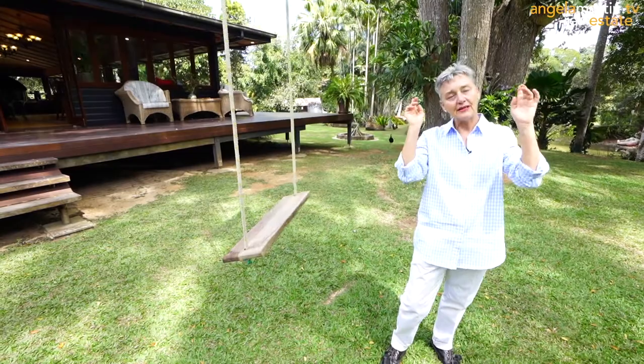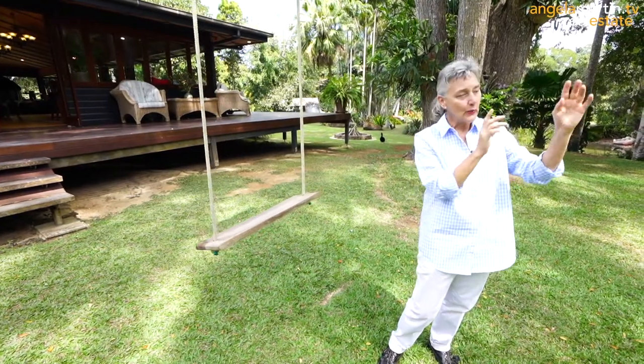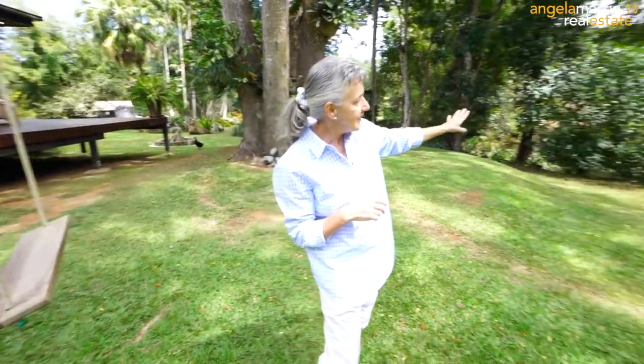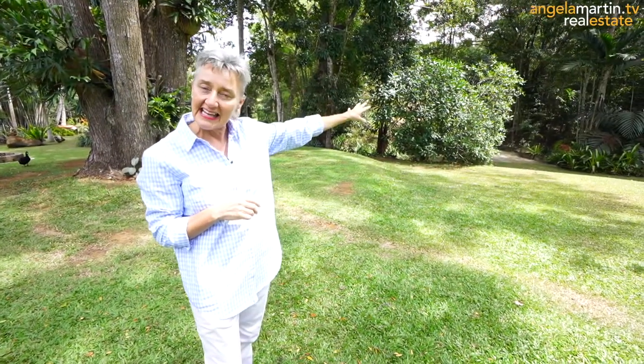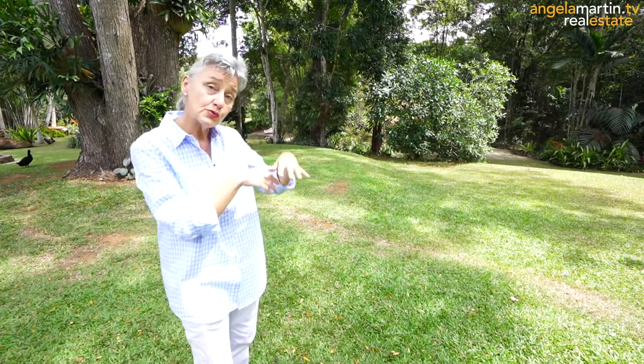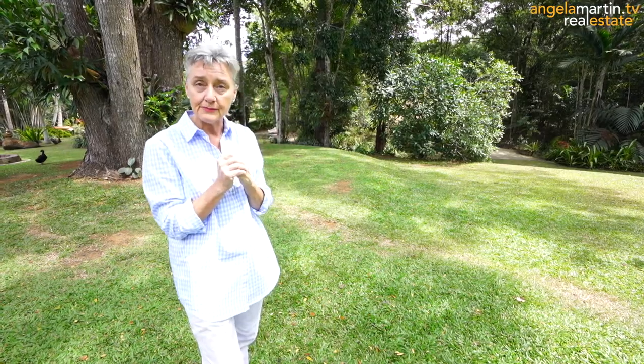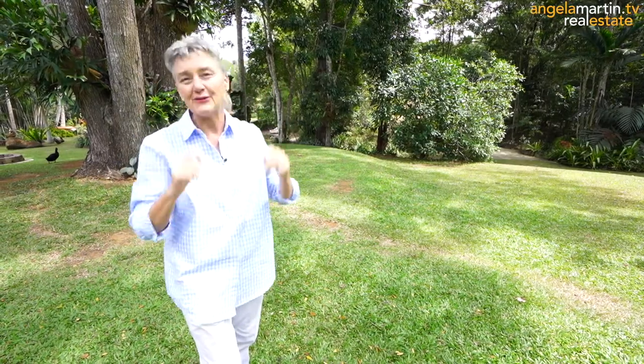We're going to head up and have a look at the veggie area, quick look at the duck chook house, and then we're going to head over the bridge up onto that cleared area where the potential for a horse or animals or a second dwelling, with again potential views if you clip the tops of a couple of trees. So let's go have a look at the veggies.